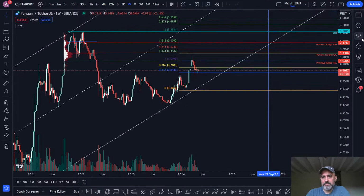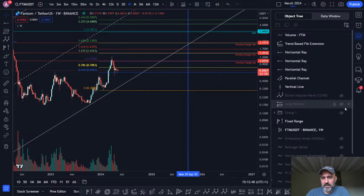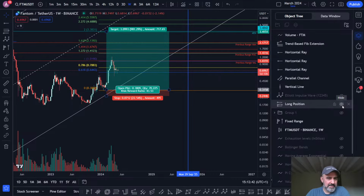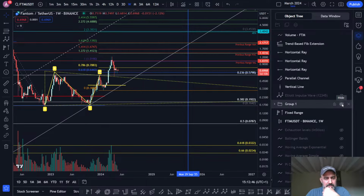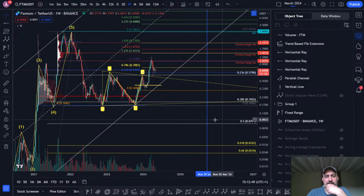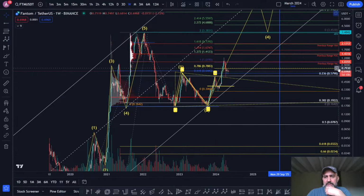So I think possibly what you're looking at now, what's that? No, that didn't work. Get rid of that. What's that one? Oh, it didn't come down to my level, unfortunately. What about this one? Oh, that's interesting. So okay, I've done that. I've got some Elliott waves done already.